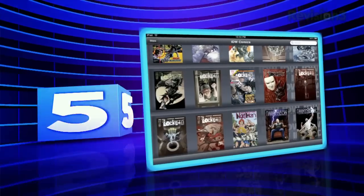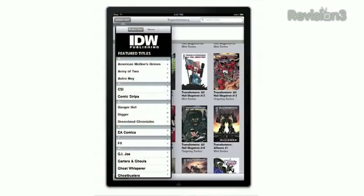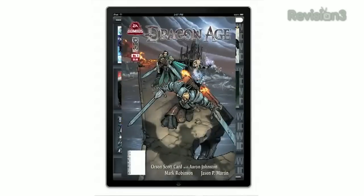At number 5, IDW Comics. I'm kind of using this as a stand-in for your favorite publisher's app. Image, Dark Horse, Marvel, DC, they all have apps on iOS now. I like IDW because it's not always represented in the other general apps, and they just completely overhauled their app to make it pretty fantastic.